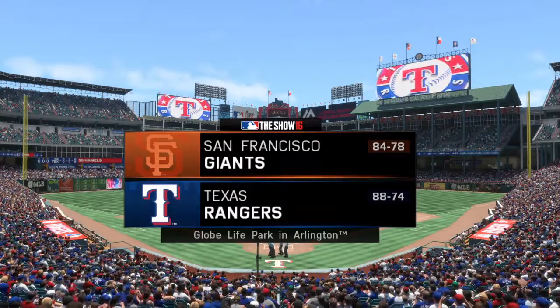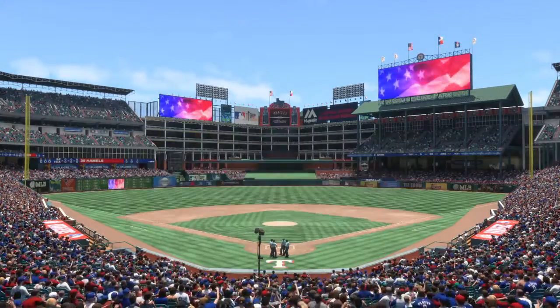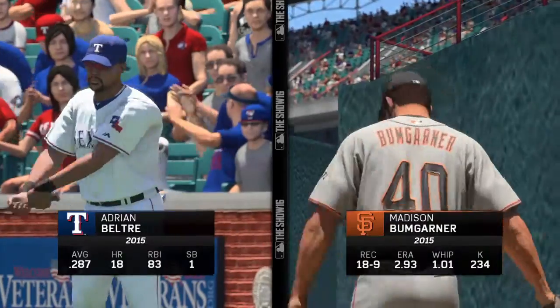Arlington. Coming up, we've got a good matchup in store between the San Francisco Giants and the Texas Rangers. Who's going to win the battle between these two? We'll see next.